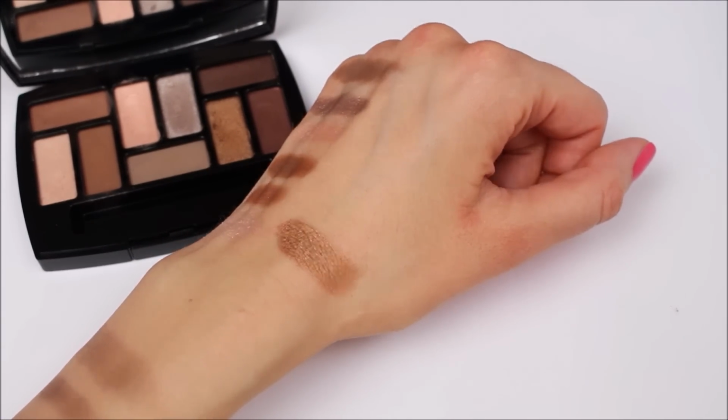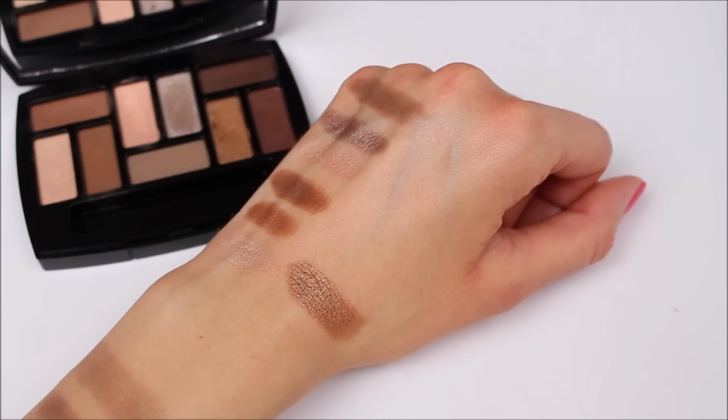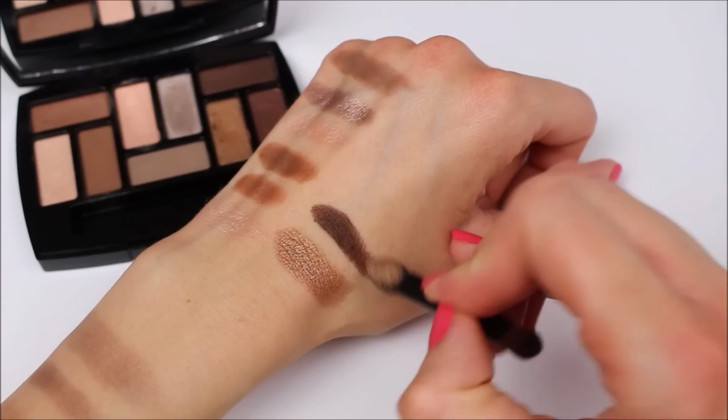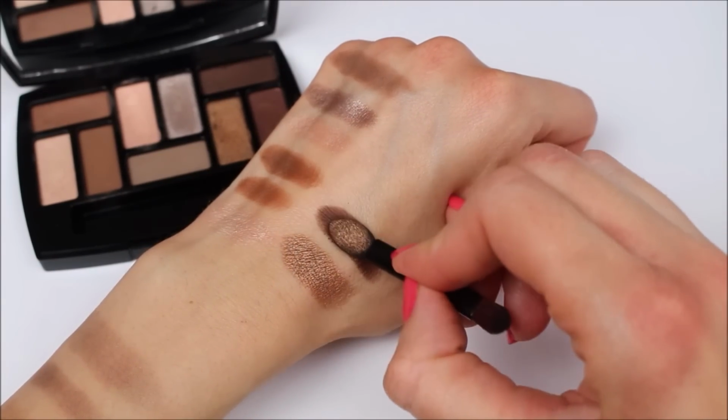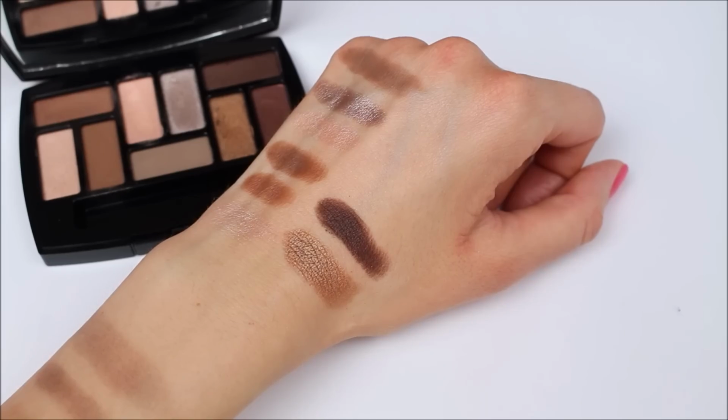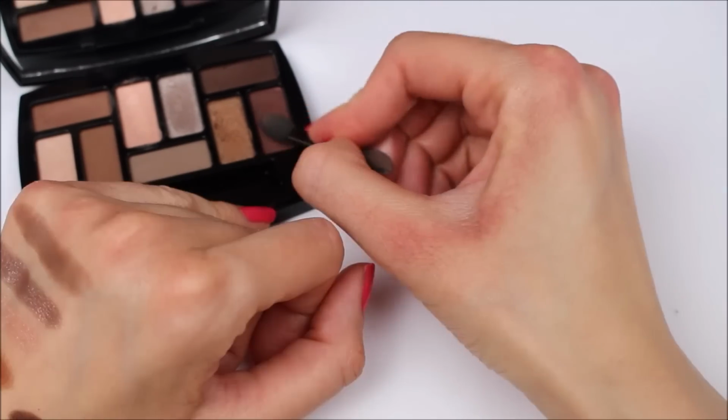I think Lucia Pica did such an awesome job with this new makeup collection. I love every single piece in the Les Beiges makeup collection, but especially if you're looking for a very high quality eyeshadow palette, I think this one is a great investment.